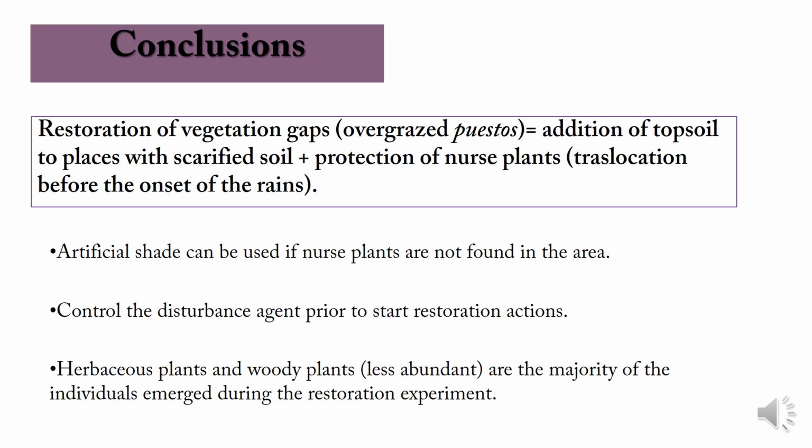And finally, herbaceous and woody plants are the majority of the individuals that emerge during the restoration experiment, so take into account performing some complementary actions to increase the representation of the plant community from the reference ecosystem.